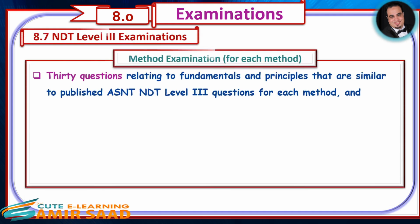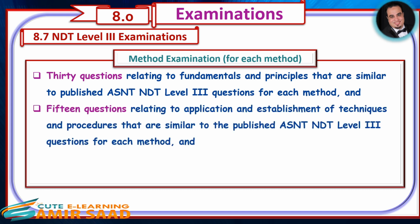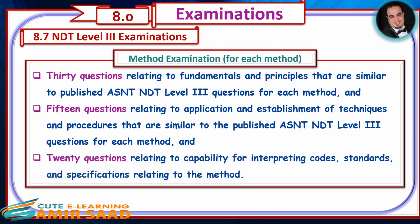Method examination, for each method. 30 questions relating to fundamentals and principles that are similar to published ASNT NDT Level 3 questions for each method, and 15 questions relating to application and establishment of techniques and procedures that are similar to the published ASNT NDT Level 3 questions for each method, and 20 questions relating to capability for interpreting codes, standards, and specifications relating to the method.